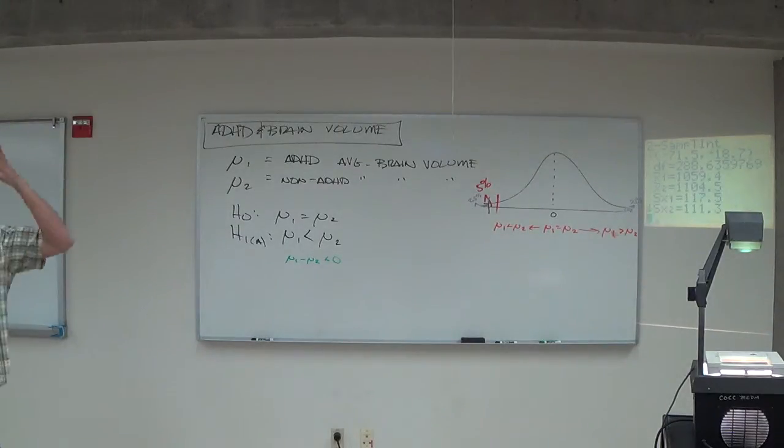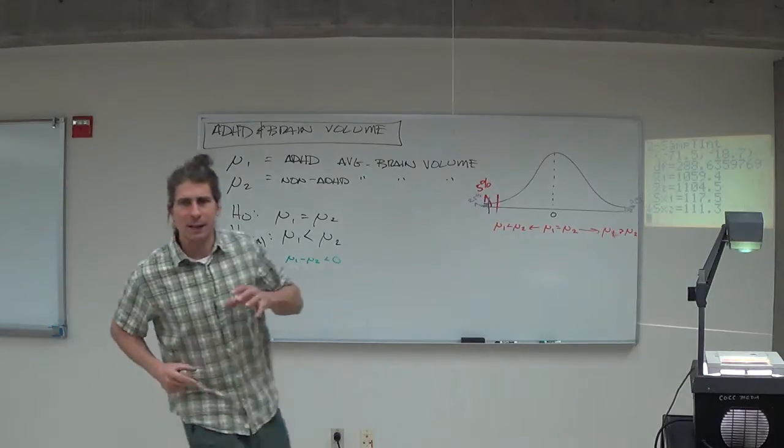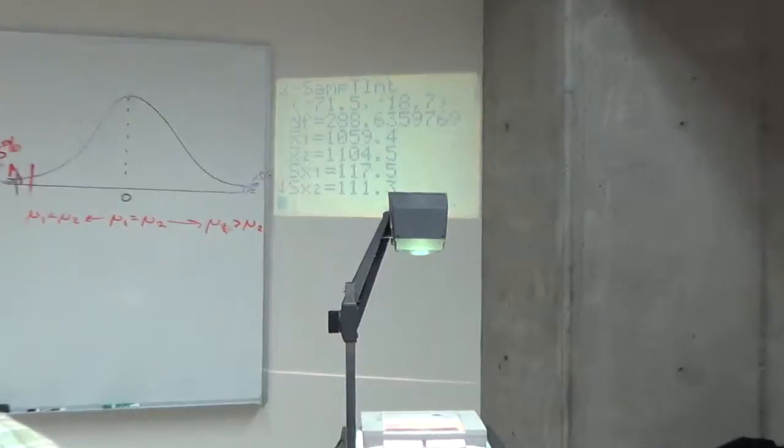I'm not a brain person as far as this measure goes. What would you call that? Child psychologist? Neurologist, thank you. Whatever, I'm not a brain person. They can't see that on the sideboard there. That's a gigantic interval. Yeah.